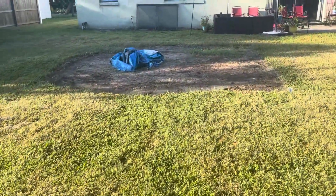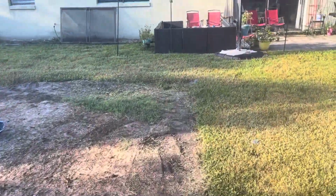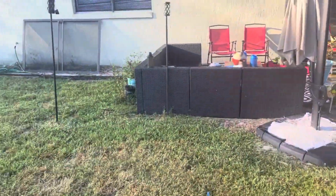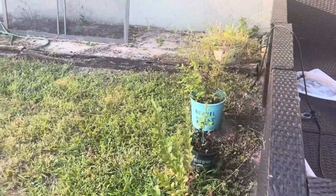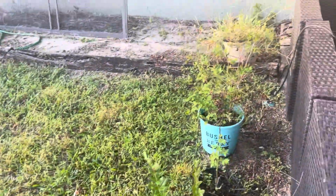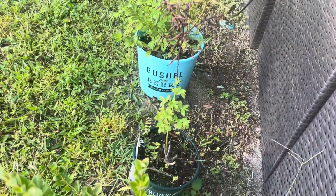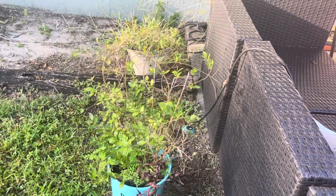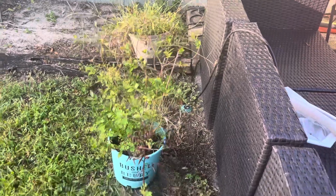Took down the pool. And then I'll just show you my little blueberry plants that are still struggling to stay alive. The one in the ground is doing well, of course, because it stayed moist. This one had died, but is coming back at the bottom. And that one is still doing okay. Still got some dead branches, but whatever doesn't have green leaves on it, I'll just prune it back.